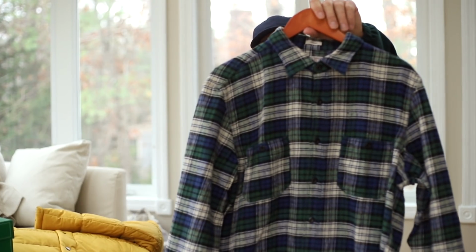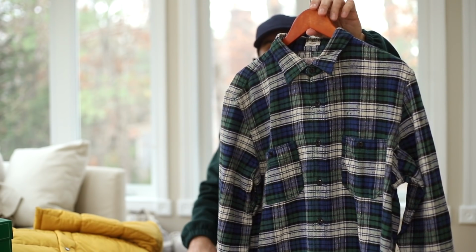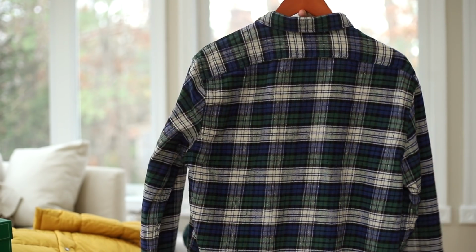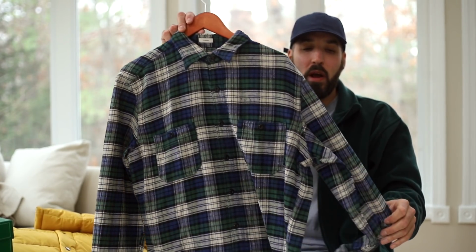Okay, so if we're talking menswear, we gotta talk about flannels, especially this time of year, and j.crew is no stranger to having amazing flannels. And this is one of their premium flannel button-up shirts. It costs like 50 bucks, something like that, 90 bucks, and then they're always having some kind of sale. So this was around 50 bucks.